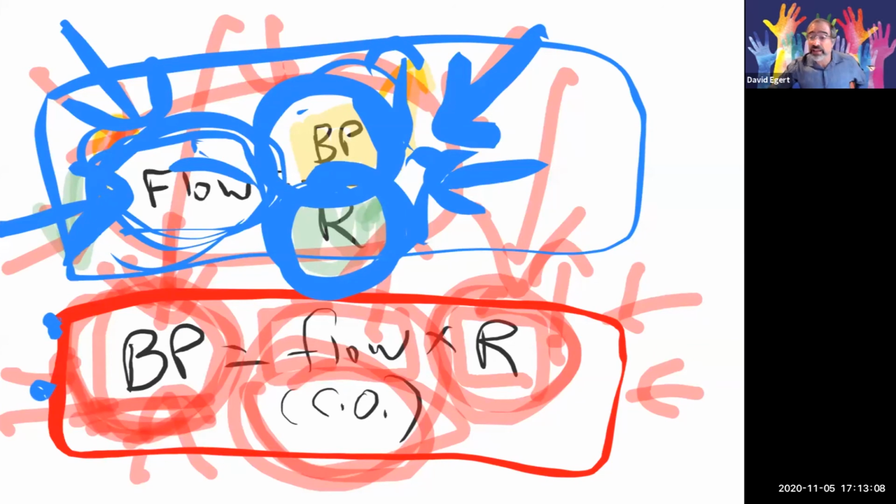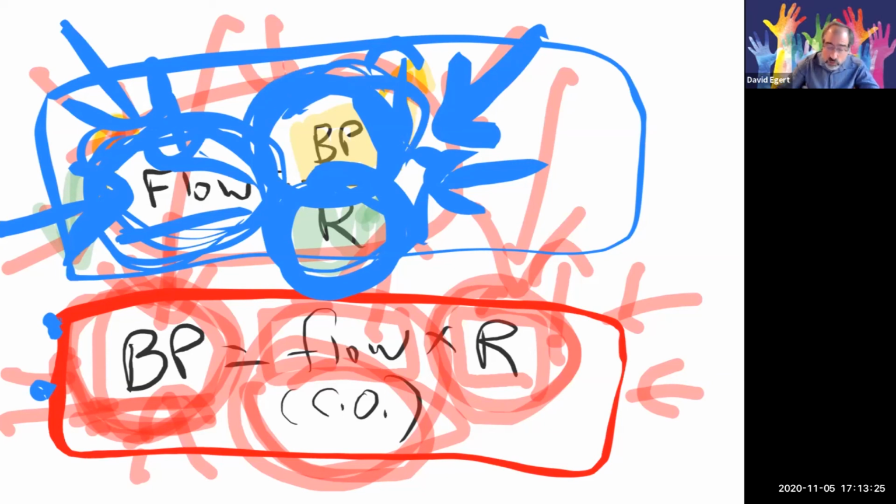The nice thing is these relationships should feel kind of intuitive from the electrical stuff we're talking about. Instead of electrical current, now we're talking about blood flow. Instead of resistance to electrical current, we're talking about resistance to flow. And instead of voltage, we're talking about pressure, blood pressure, but it's the same relationship.